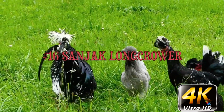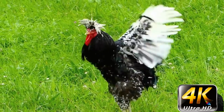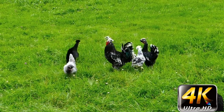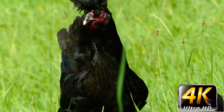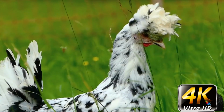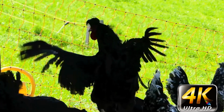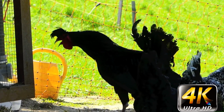The Sandschak long crower chicken is an extremely rare breed from Serbia, and it is also extremely beautiful in my opinion. The most common colors found in this breed are black, blue and black-white mottled. Sandschak long crowers are crested chickens, and you will recognize the crests even in the few days old chicks, as you can see here. But there is one reason which makes this breed absolutely famous, and as the name suggests, it is the long crowing.